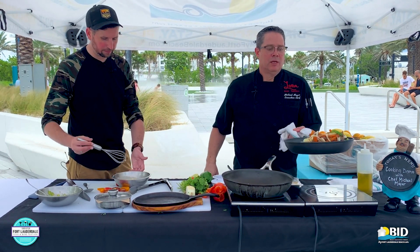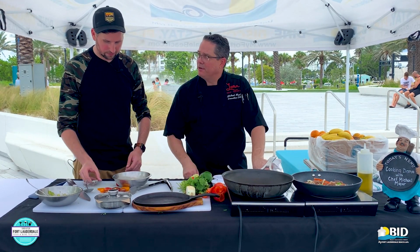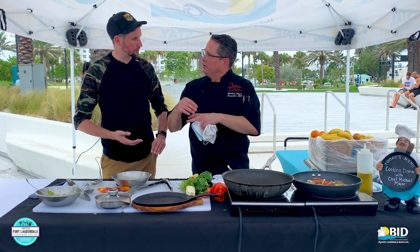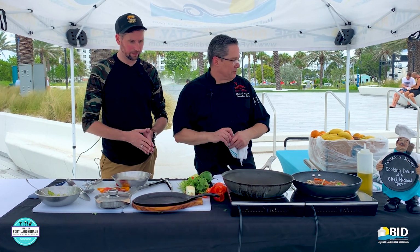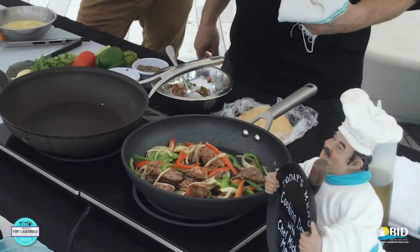What type of cream are you adding? This is heavy cream. Some people like to use milk. Some people like to use half and half. I like to use the heavy cream because you get the same flavor and effect with less liquid. When you're adding milk, you tend to thin your scrambled eggs out a little bit. They don't set up quite as well.